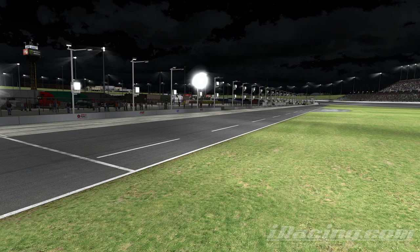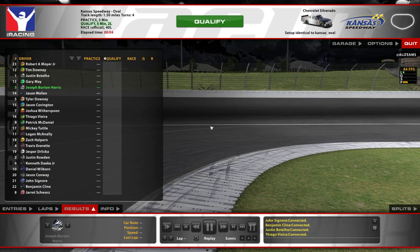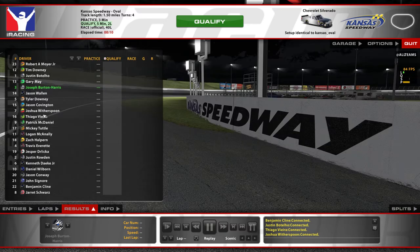JBH here, and welcome back to another NASCAR iRacing Truck Series race here in the C-Fixed category, where this week we are at Kansas Speedway for a 40-lap race. Nice little sprint to the finish. We have almost a full field of 23 cars in this race.